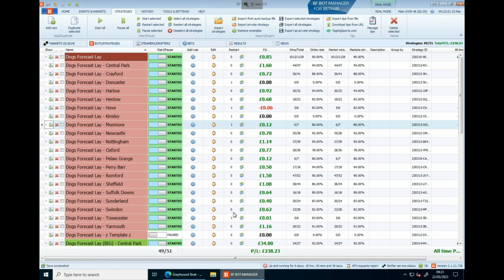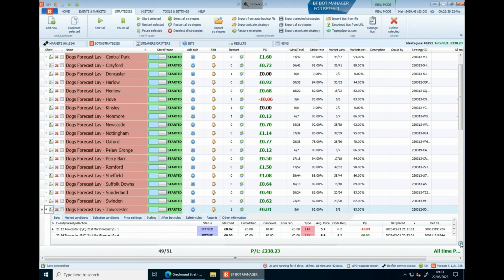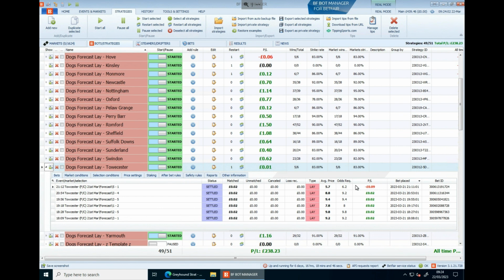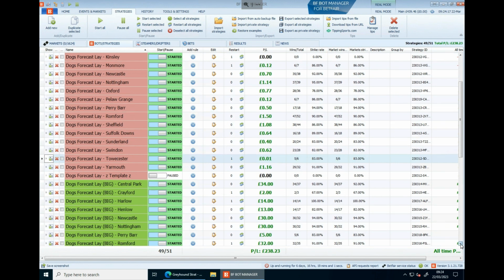And the last one is down here, Toaster, and that is in the same boat as Hove, being very naughty. Again, you can see there, won 5 in a row and then lost the last one. So that is sat on a cliffhanger. I believe there might be no racing at Toaster today. So that one's going to have to wait until whenever there is. So that's the state of play with the red stuff. Now moving on to the more important green stuff.